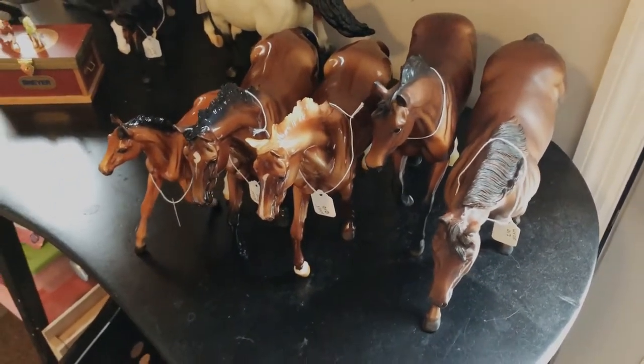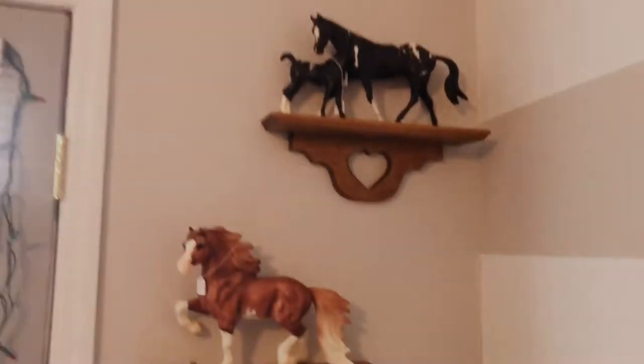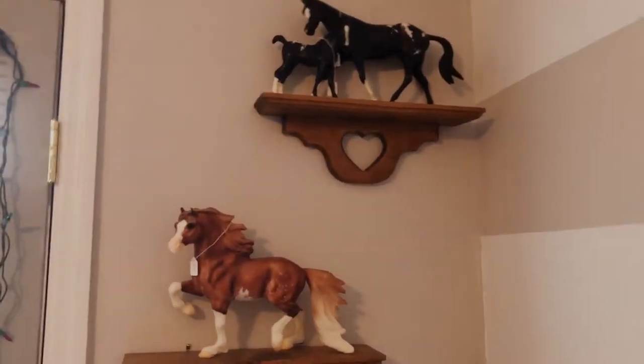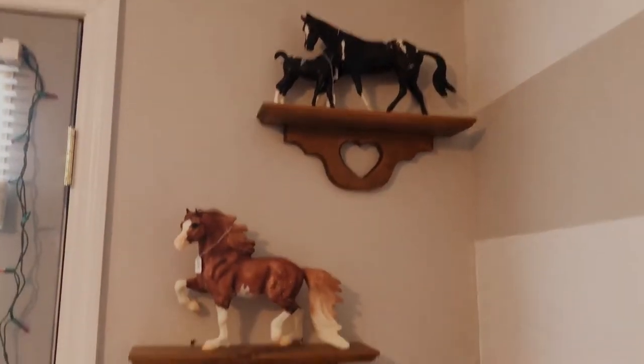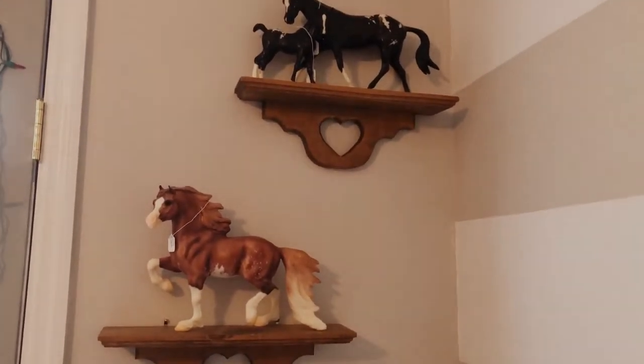Everything over here is some vague shade of bay or chestnut. Bay is my favorite color on a horse. So we'll go up here first. Up here is my little shrine to my childhood. Both of these are horses that I originally had new in the box when they first came out.